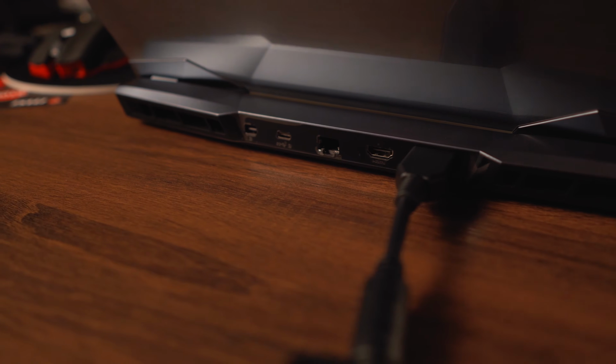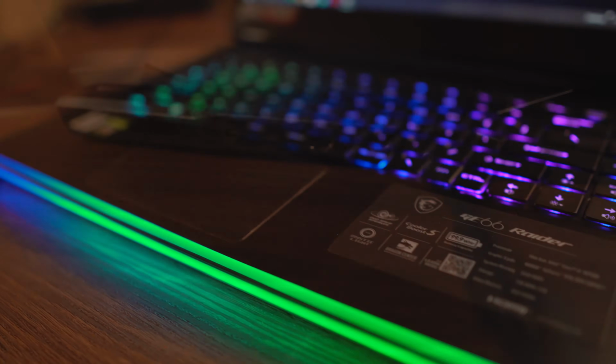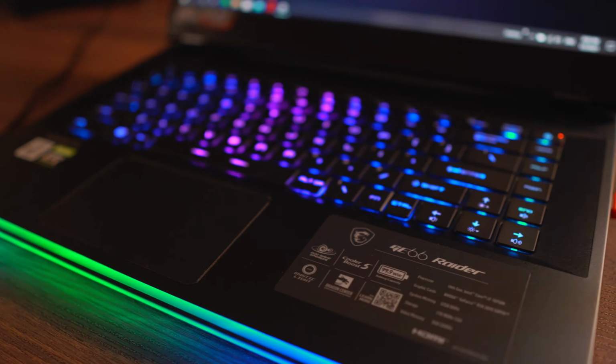Build quality is great, pretty much all aluminum outside of the bottom and a lid which is plastic. The rest of the body is aluminum, very well done, very sturdy.